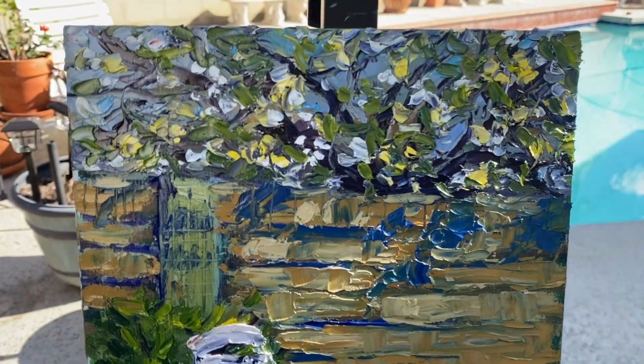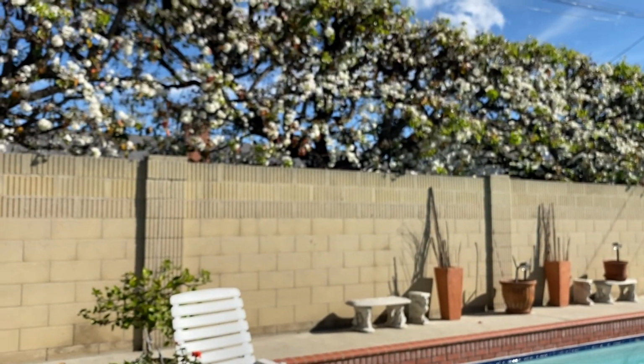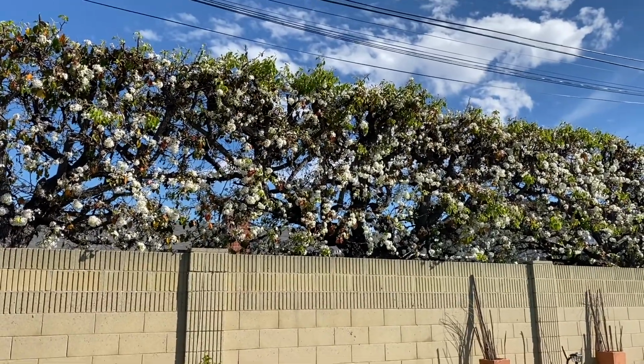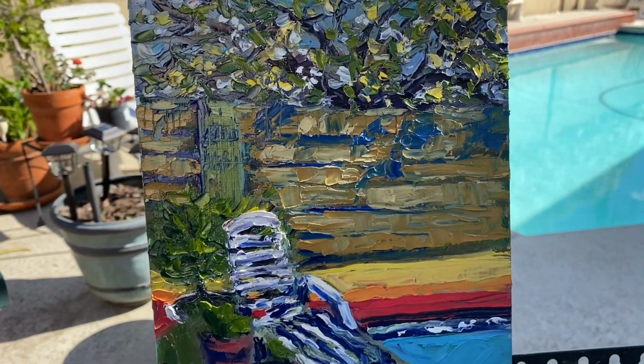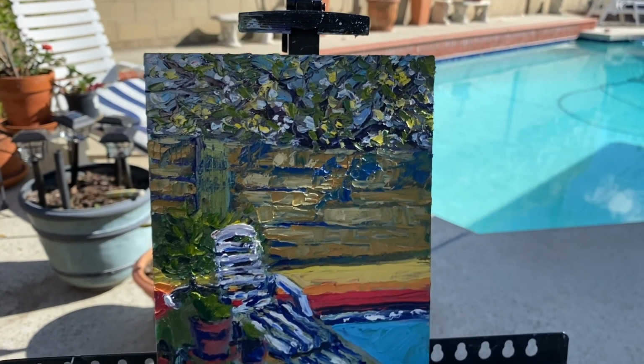So this is my first sitting, and I decided to go in to the top portion and add these beautiful blooms to the trees up above. They're this nice creamy white color, so I added some warm yellows and some kind of cooler whites in there too.